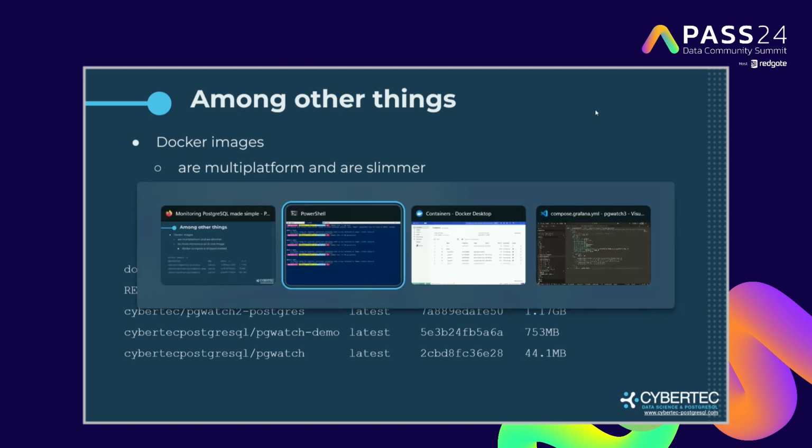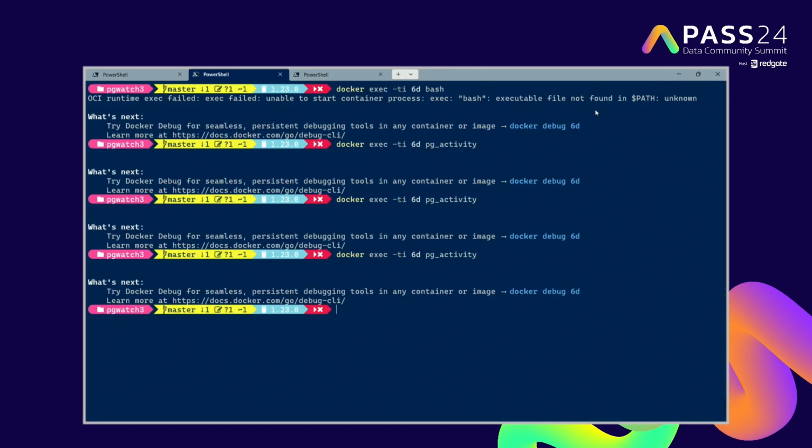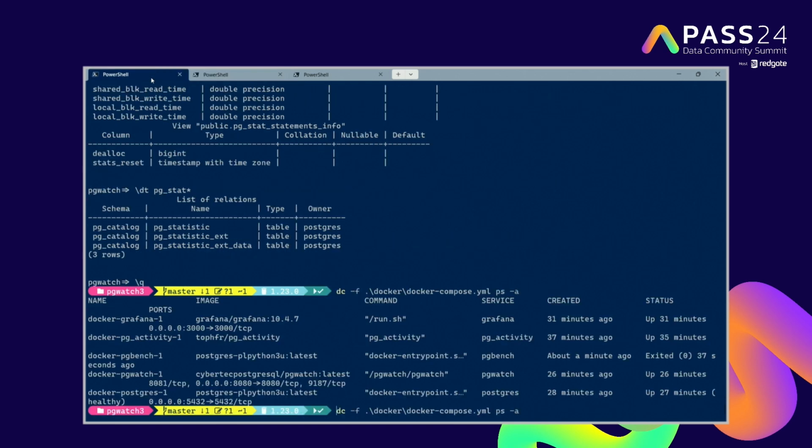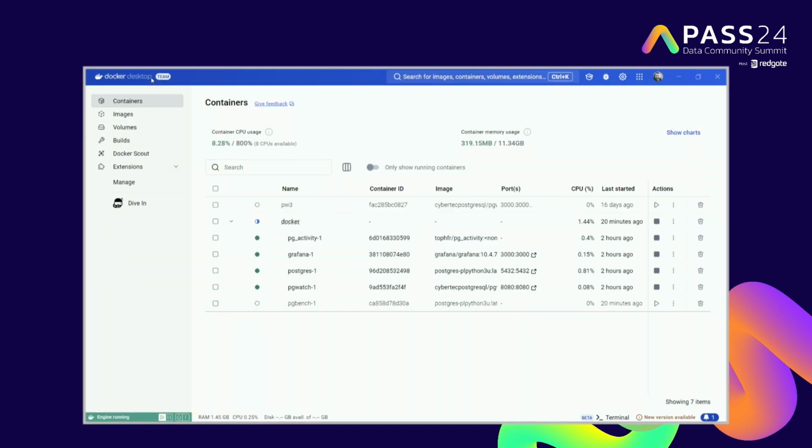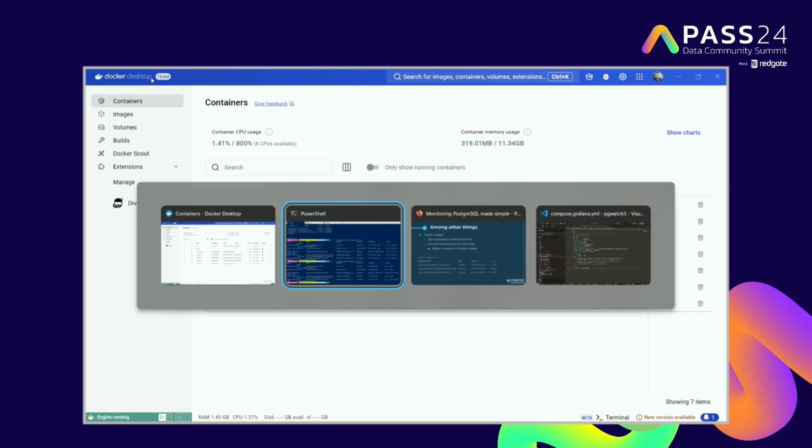Okay, so let me show some things. So here we have the database. This is my Docker Compose file. Probably this one is much better. So the PG activity image I've shown you, the Grafana, the Postgres, and Pgwatch itself, right? Usually, if you have Postgres somewhere in your environment, or if you have Grafana in your environment, the only thing you need is just Pgwatch. You run it, you specify the connection strings for Grafana and for the metric storage layer, and you are fine to go.